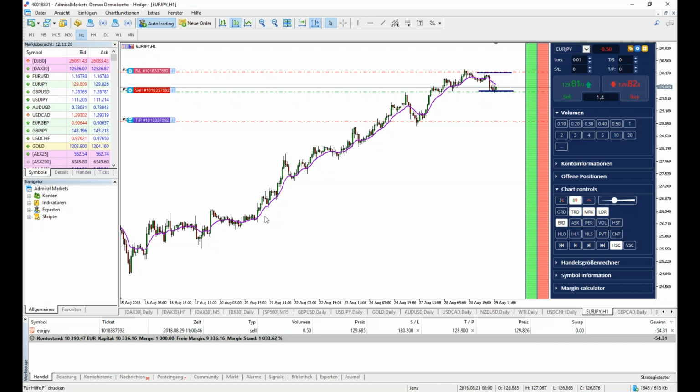And then I also, you can see it here, the purple moving average. It's an exponential moving average 11 in this case. And I'm using it the same way. I'm using it in the DAX, for example, on a 5-minute time frame. In this case, it's the hourly chart. I'd say if we trade above that and we break out on the upside, I take the long side. If we trade below this purple line and we break on the downside, I take the short side. And that's how I use it as a filter.